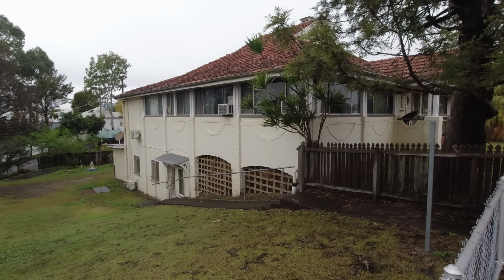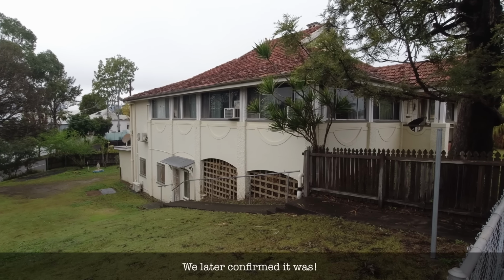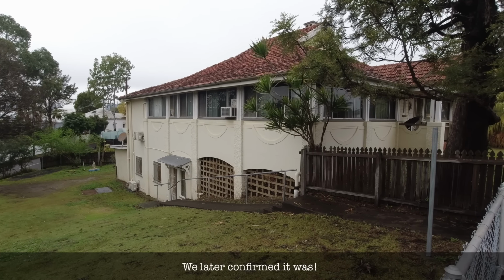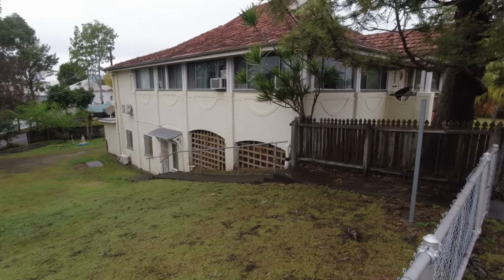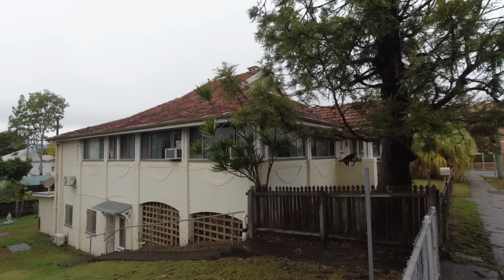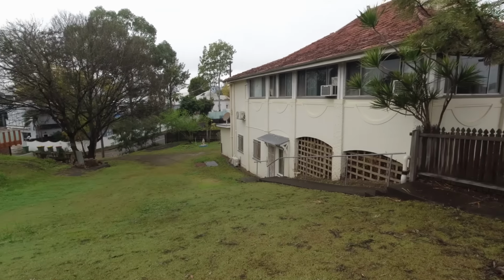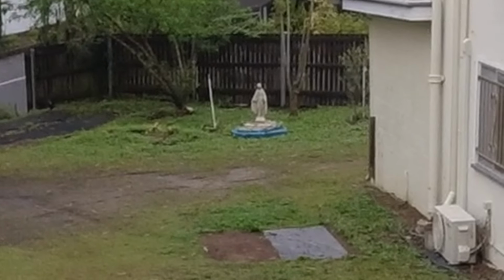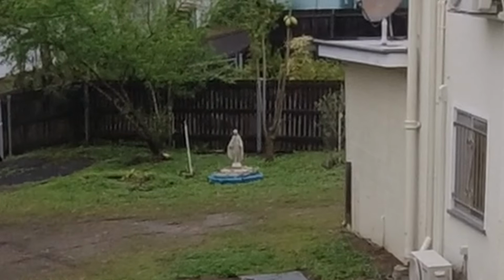We're wondering if this is maybe the presbytery attached to the Sacred Heart Church. I read up about one that said that there was an early example of a ferro concrete building, which I thought maybe was reinforced concrete. It looks possible. The gorgeous Federation era, which is sort of 1890 to 1910 era style home. And there's a little religious statue down there. First I thought the blue was one of those plastic clamshells, but no, it's just blue stones.